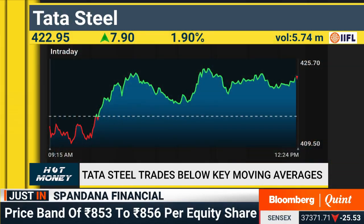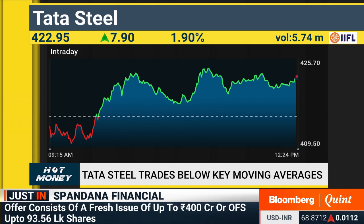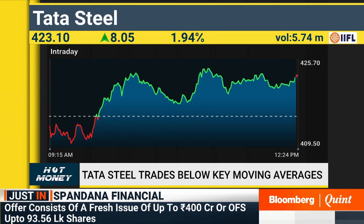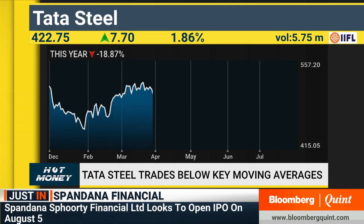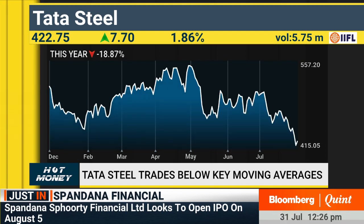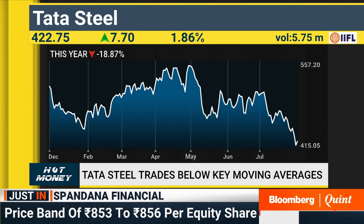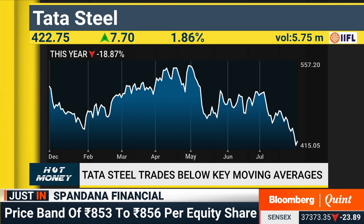Amit, what's your view here? Yeah, so metals, autos have been leaders in this fall. So surely they have been weak for a while now. For Tata Steel, of course, the trend is very clear and it's on the downside. But on the downside around that 390 area on the long-term charts, some support lies. I would actually look to short this stock somewhere around that 450 kind of a region on the upside.